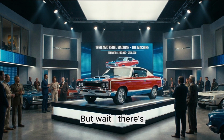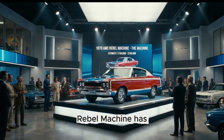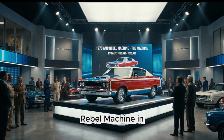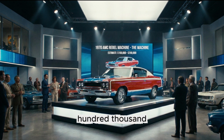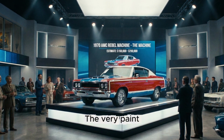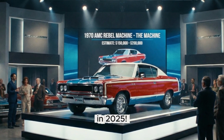But wait, there's a redemption arc. Fast forward to today, and the Rebel Machine has become a cult classic. Those 2,326 cars? They're now sought-after collectibles. A well-preserved Rebel Machine in that original red, white, and blue paint? $50,000 to $100,000, sometimes more at auction. The very paint scheme that doomed it in 1970 is now the reason collectors want it in 2025.